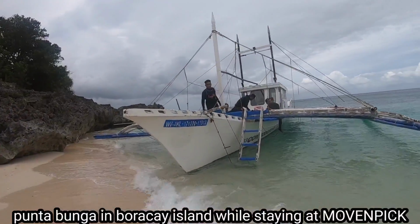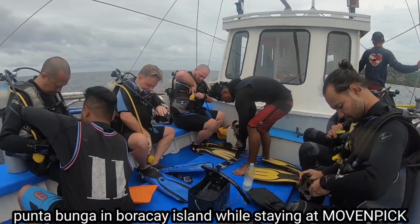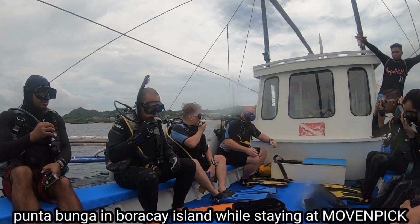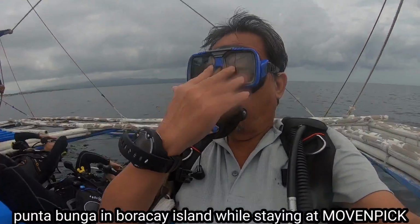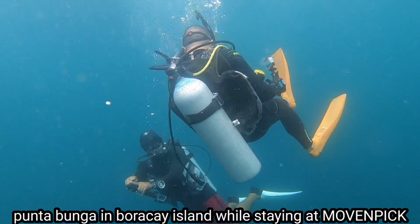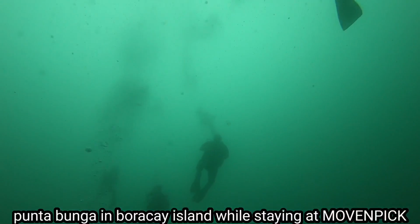So here's the boat. It's a banca boat with the new divers here. Oh, I see some foreigners. So I just forgot the name of the dive shop, but anyway, I might recall later. So I think we're ready to go. Here we go. And the dive plan was to meet on the surface. So I just need to follow the dive plan, meet on the surface, and after meeting on the surface, we start to descend.